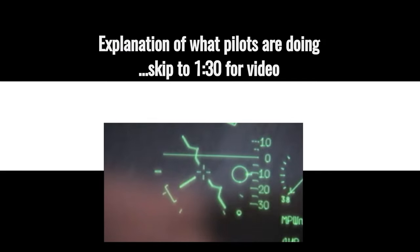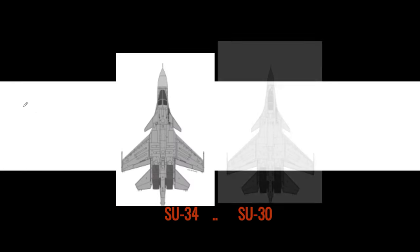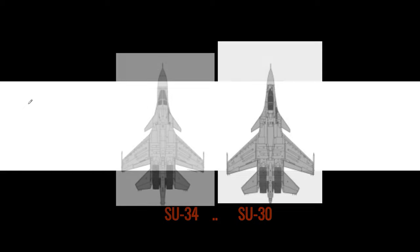Hey guys, Plazma 1945, real quick. What we have in this video is HUD tape from a Russian Su-34 or Su-30 from what I can determine. They are being pursued by a missile. From the top down view, we have the airplane flying straight ahead. Behind them, they've got a missile.